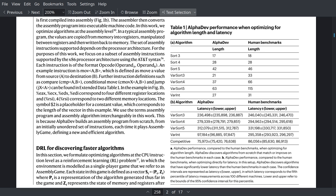Checking out the results, we see that AlphaDev manages to shave off several instructions from most of the sorting algorithms, as well as something called varint, which is Google's algorithm for serializing structured data for network transmission. Now, latency, or how long it took the program to execute, was also improved by around 4-5% for the variable sort algorithms, and a speedup of around 3x was achieved in the varint benchmark. I don't know the units here, but I'm guessing it's microseconds, so speed improvements are around 10 milliseconds.